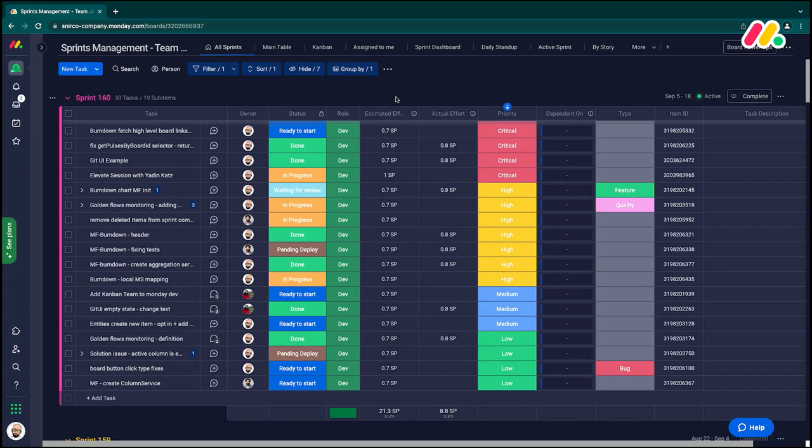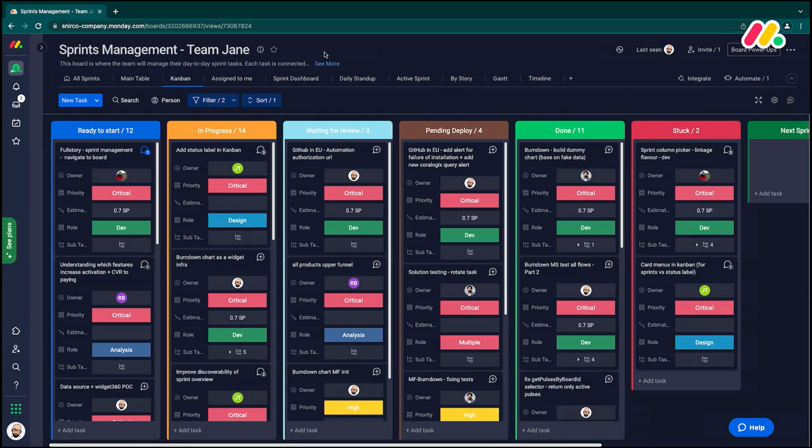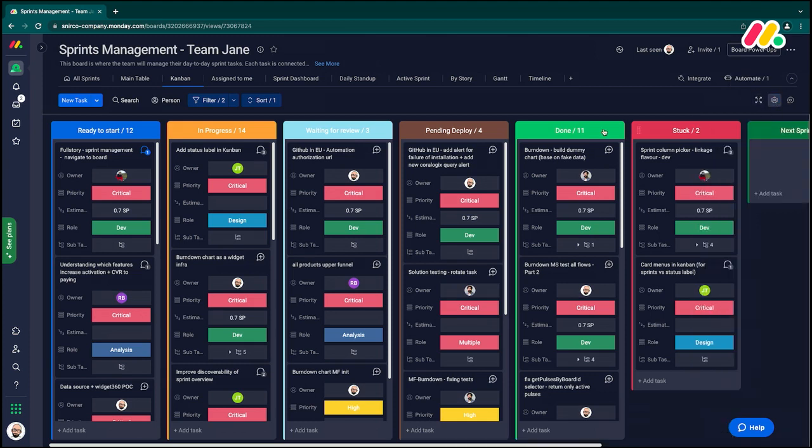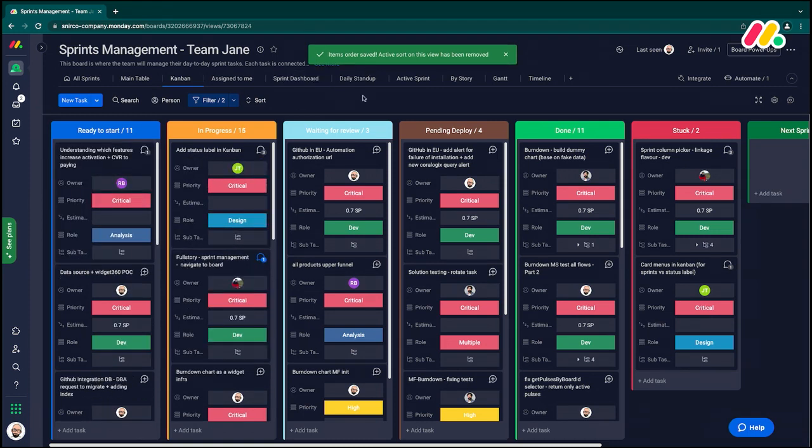Okay, so not all teams are working the same way, right? Some teams are working Scrum using sprints, and some of them prefer to use Kanban. So in order to do that, we have a Kanban view dedicated just for that. If I quickly go into it, we can see that we can very easily configure what types of fields we want to display in each card. We can use the status columns to see the different statuses and stages of a specific task and progress. And obviously everything is completely dynamic, so dragging and dropping is very easily done over here.